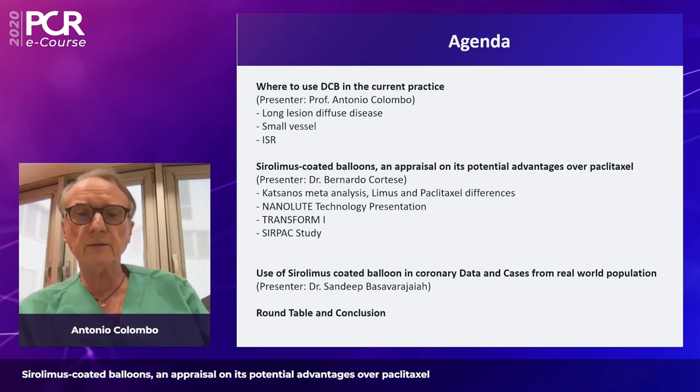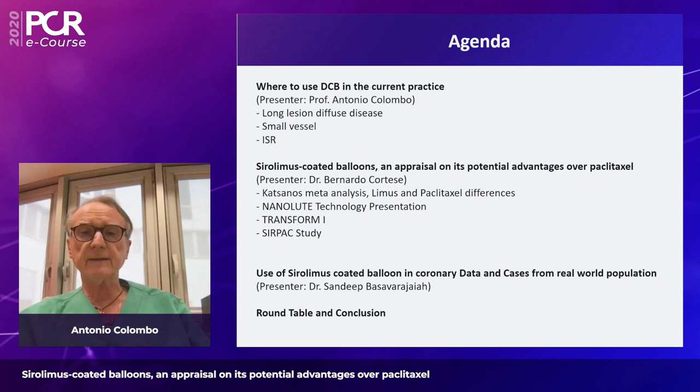Then Dr. Bernardo Cortese will discuss Sirolimus-coated balloon and appraisal of its potential advantages over Paclitaxel. He will discuss the Katsanos meta-analysis, the difference between Limus and Paclitaxel, and then the Nanolute technology specific to the Magic Touch drug-coated balloon, and then present briefly two studies, TRANSFORM 1 and the SIRPAC study, which are ongoing studies.